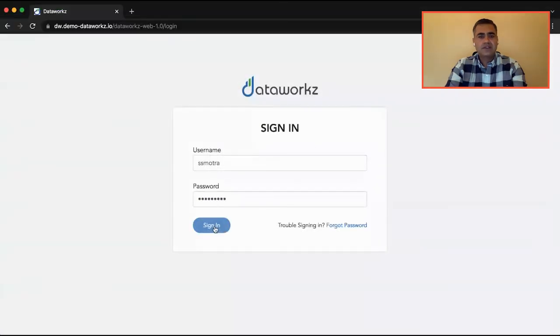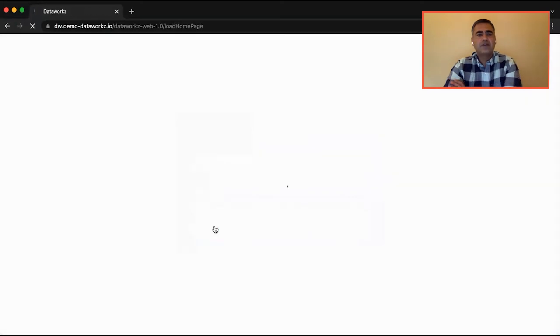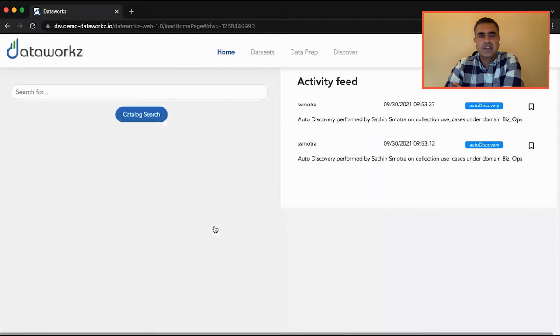So here I am. This is a demo instance of Dataworkz that I had set up for our demo today. And I'm logging in as myself. So when you log into the homepage, what you see is essentially either a search screen where you can start to search for whatever you're looking for, very similar to what you do with Google, or you can see a quick activity stream. And again, there's not much that's been done over here. So you're seeing a very small activity stream of what was going on in this particular instance. So like I said, our objective here is to move data into Couchbase Cloud and connect to a live Salesforce instance. So let me show you how we do exactly that.